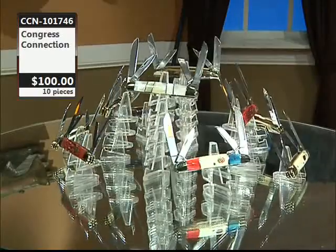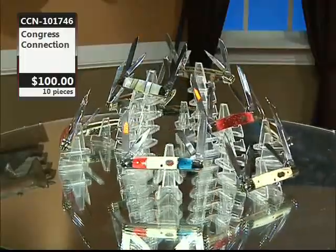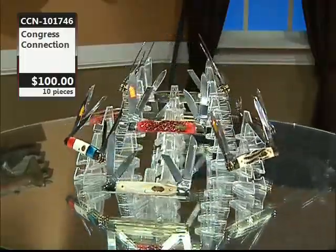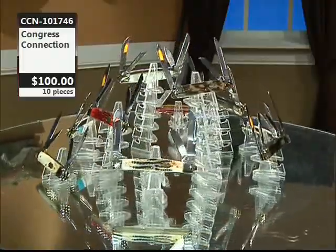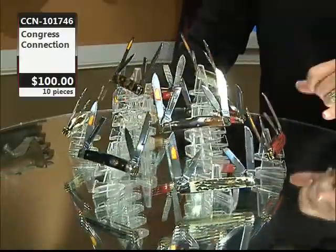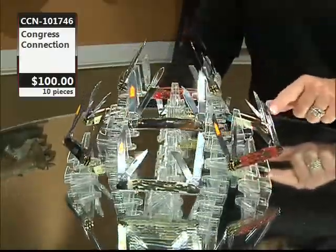Item 101765. It is done in that Stagalon handle, the stag bone resin handle. Our Congress connection. Wow, what a whopper of a deal. This is just $100. There are 10 Congress knives, I believe they are all Steel Warriors. We have this one here in this brand new brown jig. There's a red, white, and blue, and it has the American flag for the shield.